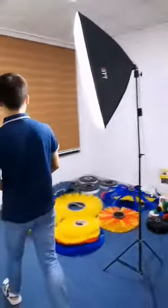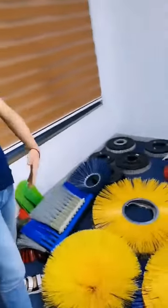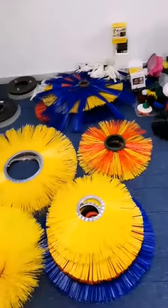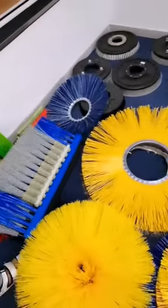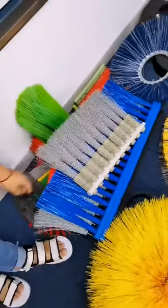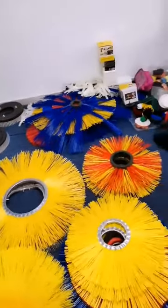If you have other requirements for brush products, you can also contact us, such as snow removal brushes, road sweeper brushes, and iron outlet cleaning brushes.